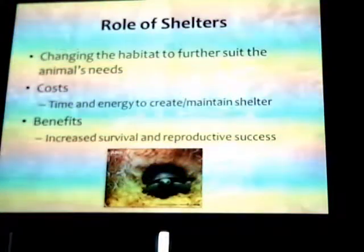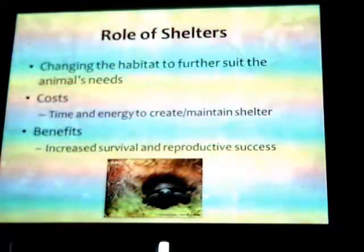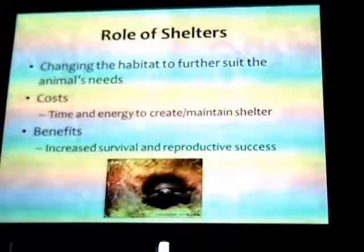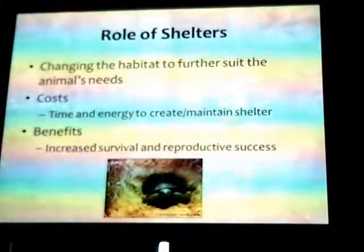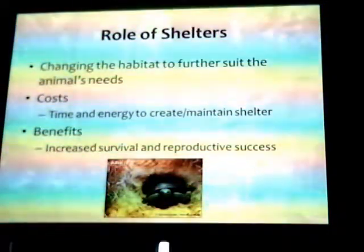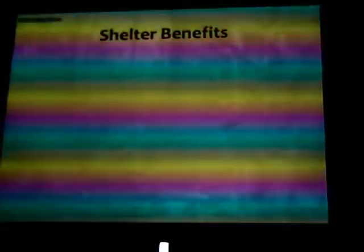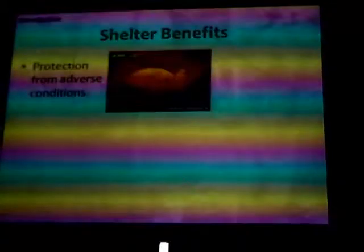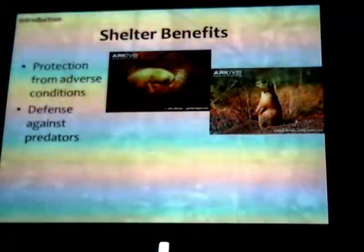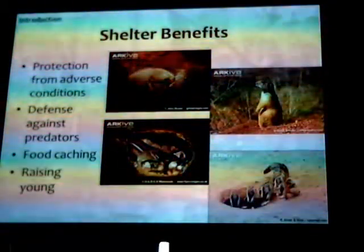Shelters add another level to habitat. They're a way that animals can further improve their habitat and try to make a go of it. Shelters have certain costs attached to them. It takes time and effort to create and maintain them. But they're a benefit to many species, increasing their reproductive output and their survival. Some of the shelter benefits include protection from adverse environmental conditions like extreme heat or cold, the ability to defend against predators, a place to store food, and a place to safely raise young.